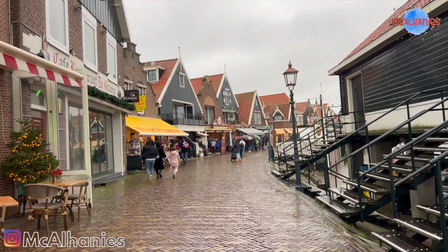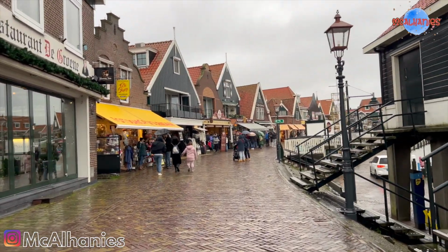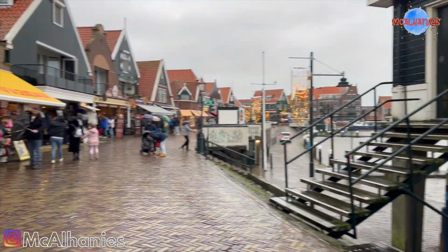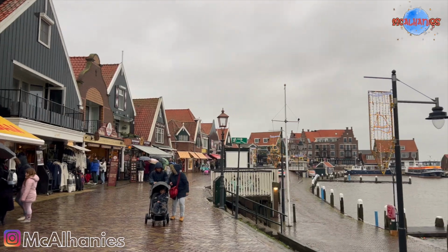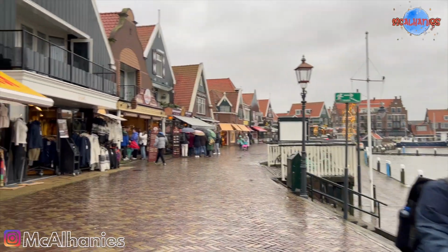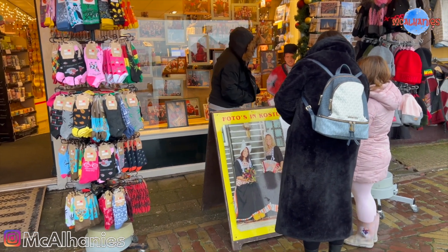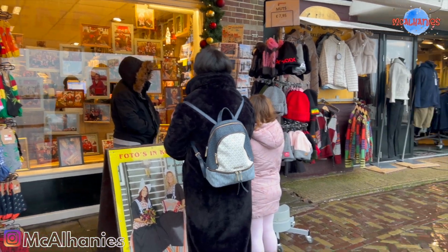So here we go. This is the busy part of the town. You have a lot more places to eat. You've got little cafes, a little restaurant, and a little photo shop here. Here's your tourist heaven right here. Oh, and over to the right, you have a cute little seaport area. Looks like they've got a little ferry out there. You can actually take your picture right here, dressed in typical Dutch attire, with the clogs, which are pretty typical. So this is the place where you want to go and take your pictures.